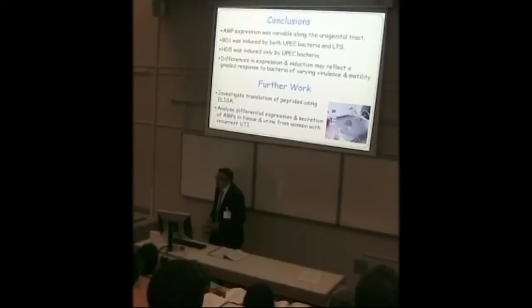So in conclusion, antimicrobial peptide expression, as you can see, varies along the urogenital tract. Beta defensin 1 was induced by both uropathogenic E. coli and lipopolysaccharide. In contrast, human defensin 5 was induced only by uropathogenic bacteria. These might reflect differences in the way that our own immune system responds to bacterial infection. It may well be that HD5 acts first, and BD1 acts later, once you've got some bacterial pieces around. On the other hand, BD1 is also expressed by the kidney, and it's in a larger volume in the urine generally.